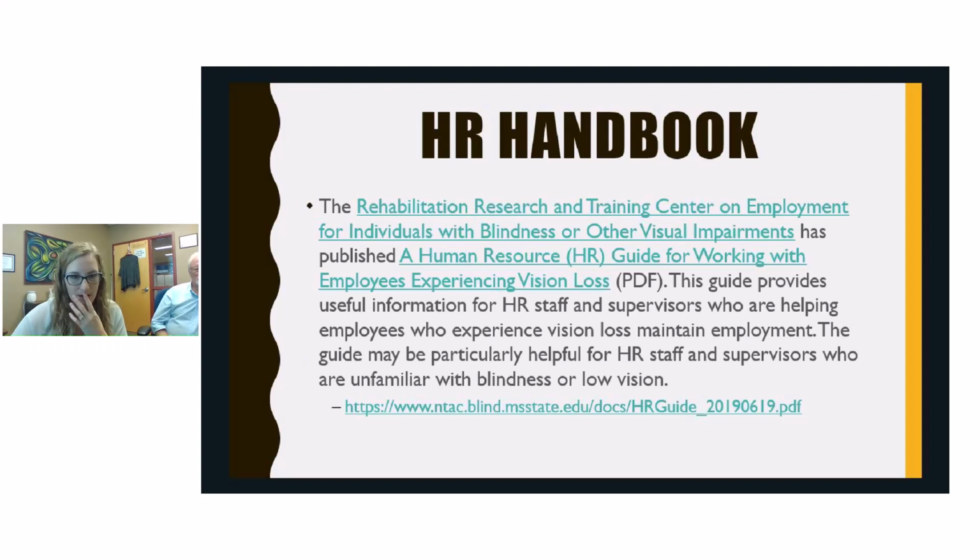Here's the handbook. A little bit about the handbook. The Rehabilitation Research and Training Center on Employment for Individuals with Blindness or Other Visual Impairments published this human resource guide for working with employees experiencing vision loss in order to provide useful information to HR staff and supervisors who are helping employees who experience vision loss maintain employment. The guide will be helpful for HR staff and supervisors who are unfamiliar with blindness or low vision. So this also went out to all the SBVI, the Service to the Blind and Visually Impaired counselors as well. So the counselors should be familiar with it.